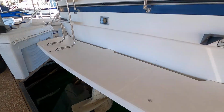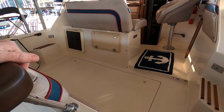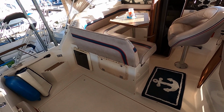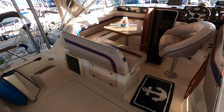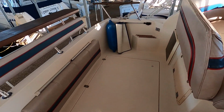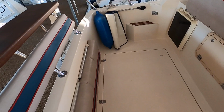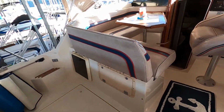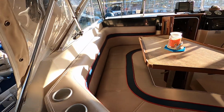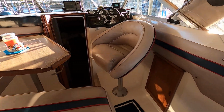To our knowledge, this has always been a freshwater boat. This came out of Michigan. It's been here on Norris Lake since 2011. I'll revisit this cockpit here in a few. I'm going to show you the helm area, then head down to the cabin, show you around in there, and then we'll come back out on the exterior.